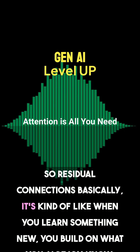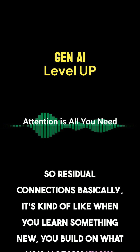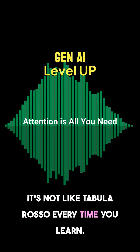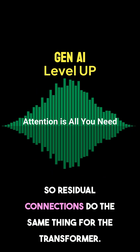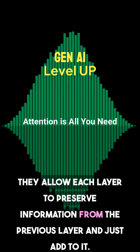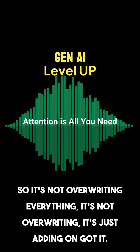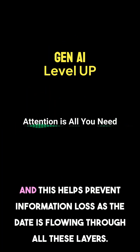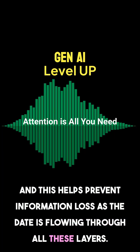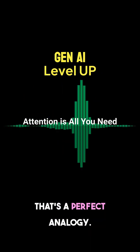So residual connections, basically, it's kind of like when you learn something new, you build on what you already know. You don't just completely forget everything you knew before. It's not tabula rasa every time you learn something. Residual connections do the same thing for the transformer. They allow each layer to preserve information from the previous layer and just add to it. So it's not overwriting, it's just adding on. This helps prevent information loss as the data flows through all these layers. So it's like taking notes in the margins instead of rewriting the whole chapter every time.